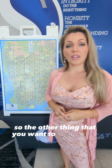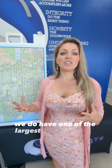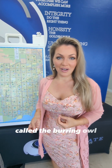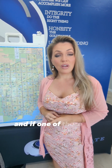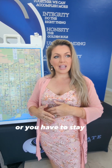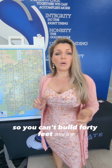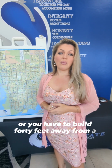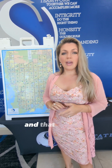The other thing that you want to think about or ask your real estate agent, like I said, hopefully me, is that we do have one of the largest populations in Cape Coral called the burrowing owl, which are cute little Coke bottle size owls. They live about 7 years here. If one of those is located on your property, you're going to have that removed before you can build, or you have to stay so many feet away during their breeding season, which I believe is between February and June or July, somewhere like that. You have to build 40 feet away from a burrowing owl if you're on your property. So more than likely you're going to have to get a permit pulled to get that removed, and that can cost anywhere around $2,000 to remove those.